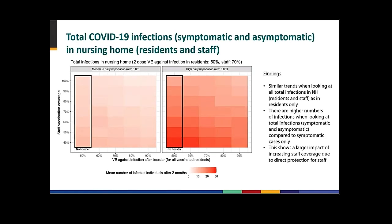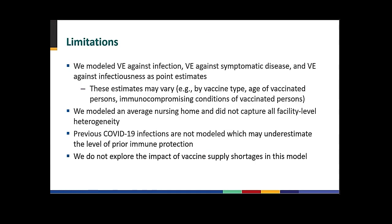Finally, we'll look at total infections, including asymptomatic and symptomatic infections in the nursing home overall, which includes both residents and staff. We see similar trends as we did when we look at total infections in residents. However, there are higher numbers of infections than previously shown. Next slide. Our analysis is subject to a number of limitations.